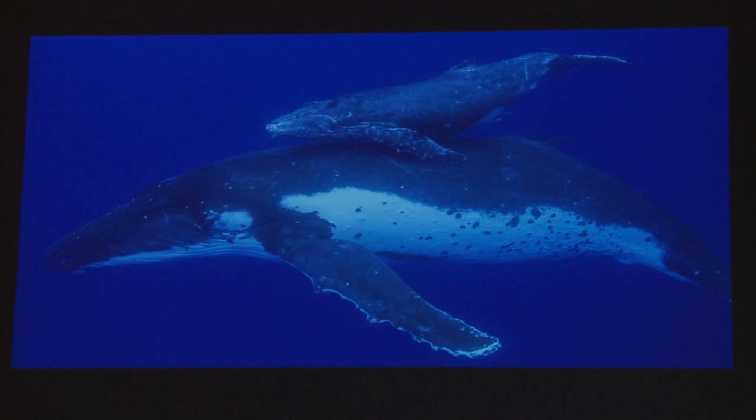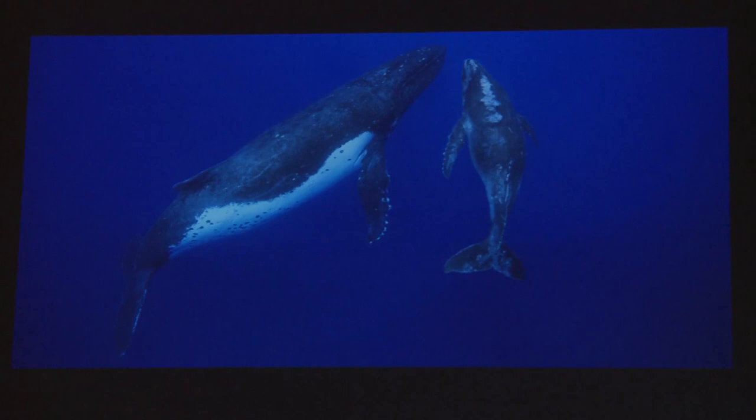Seeing a mother and calf together is really amazing. The contact, the bond between the two, very typical, really neat. Again, the coming together.